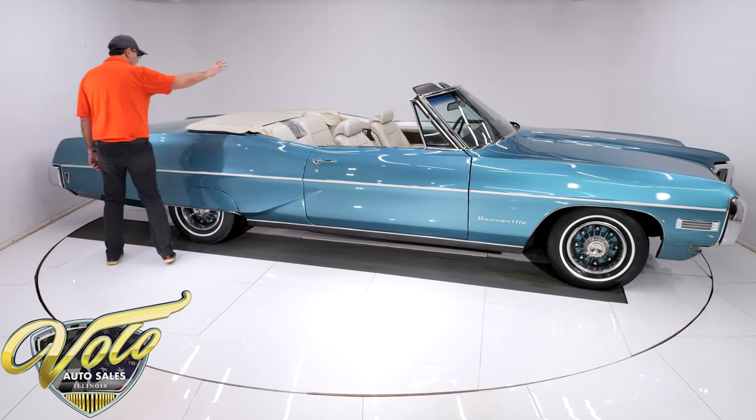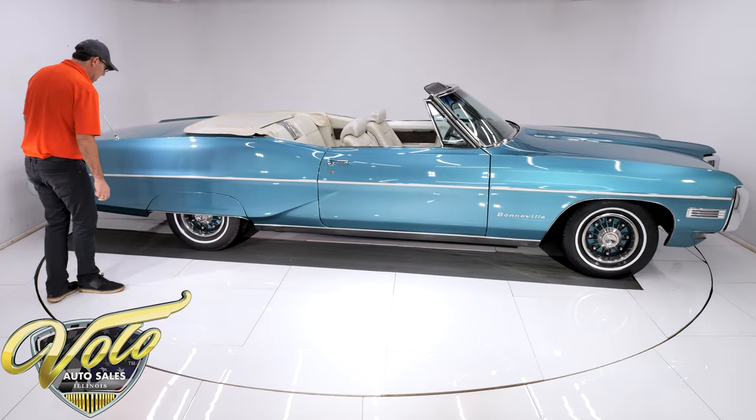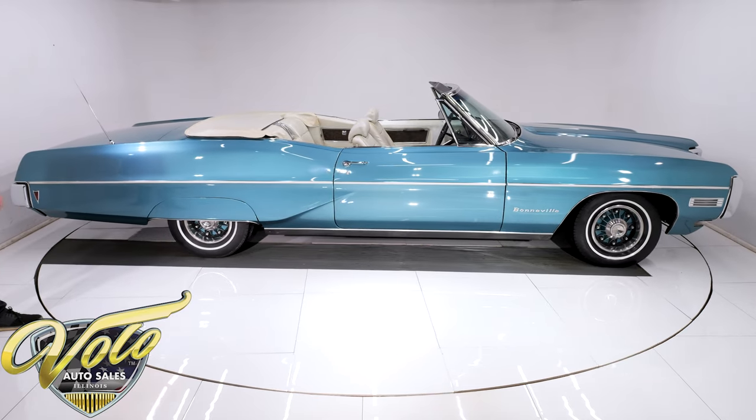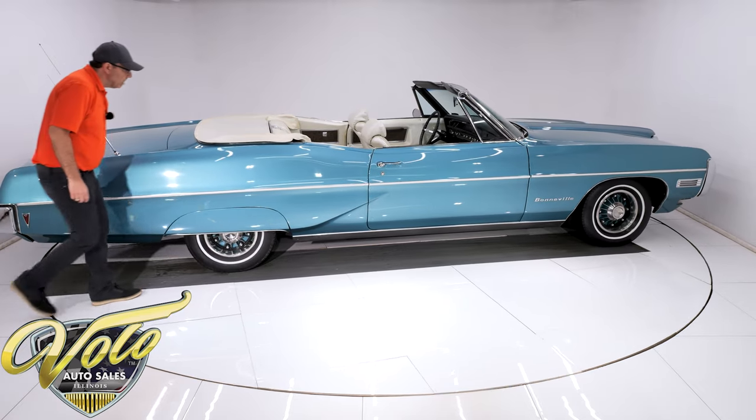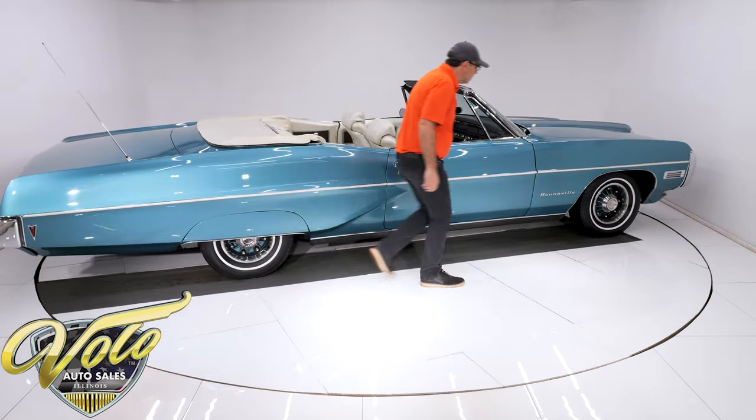It has a white convertible power top. There's pictures of that on our website. You can check it out. So it has a rear power antenna. The white body molding's real nice. Boy, is this long.